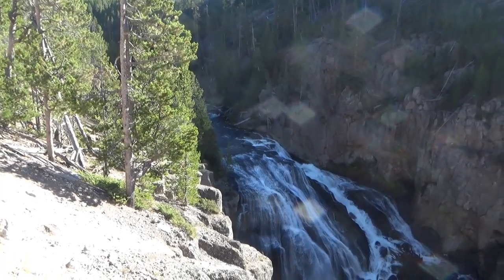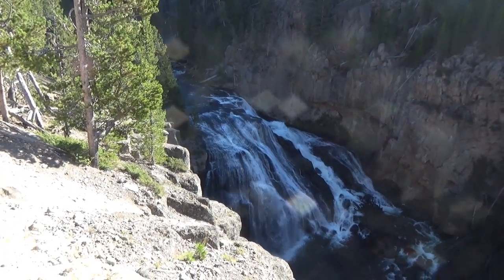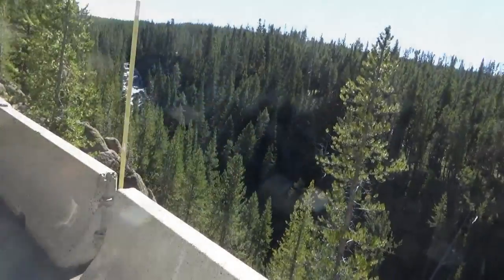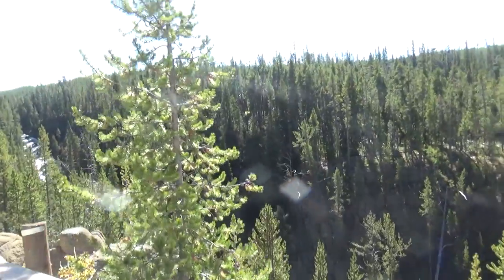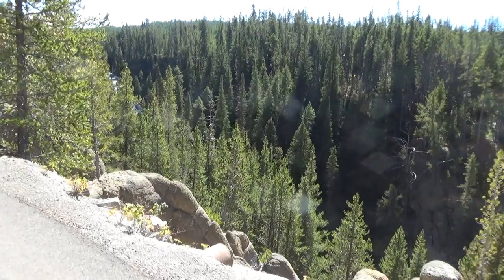Let's see, the waterfalls, the Gibbon Falls. It's a beautiful waterfall, and you stop to see it, but that's about all there is to say about that. And the Virginia Cascades is a great little scenic drive. But the area they have for stopping where you can actually take photos of the Cascades is relatively small.